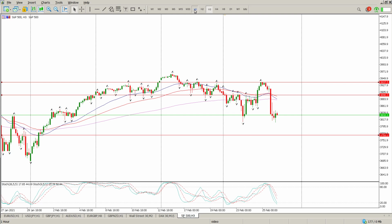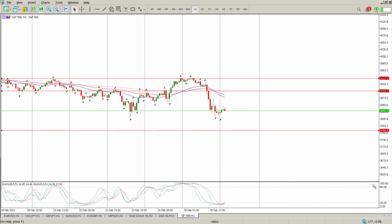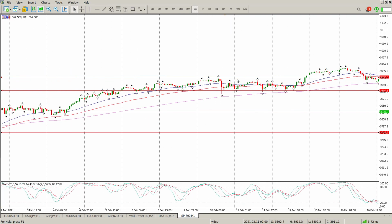Your shorts should be scalps if you are scalping, and then you need to be on a much lower time frame. Where we are now, I wouldn't want to be shorting this, because look left, what's typically happening: buyers are stepping in at this level and driving it back up. So I definitely wouldn't want to be short there.